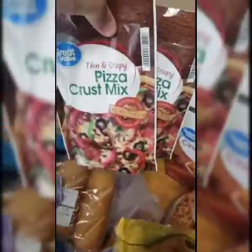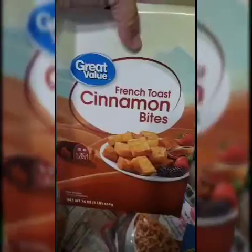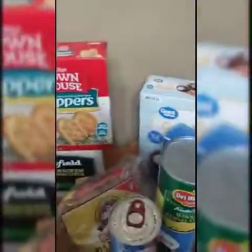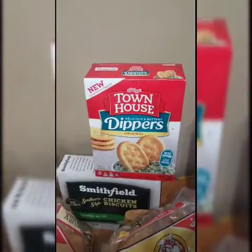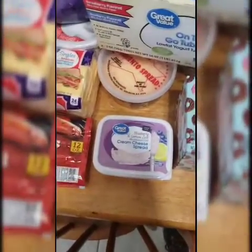2 of the pizza crust mix, we like these, a pack of Spanish rice, French toast cinnamon bites. We got mini pancakes and regular pancakes. And I got those chicken biscuits to try. They look good. I got these cracker dippers to try with dipping in this cream cheese spread. I love this stuff. And I got the blueberry and lemon zest for bagels.